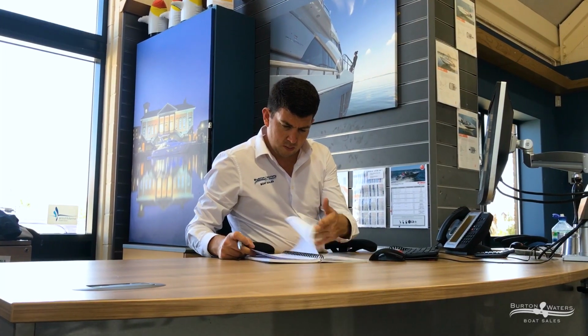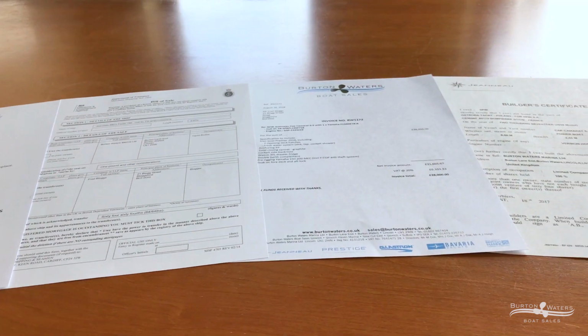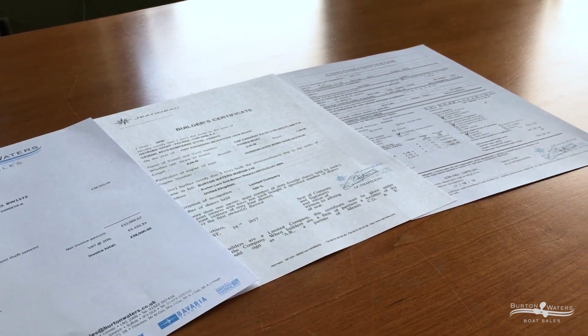Step 2 is send us all the paperwork for your part exchange, including title paperwork, bills of sale, VAT invoice, builder certificate, and CE paperwork.